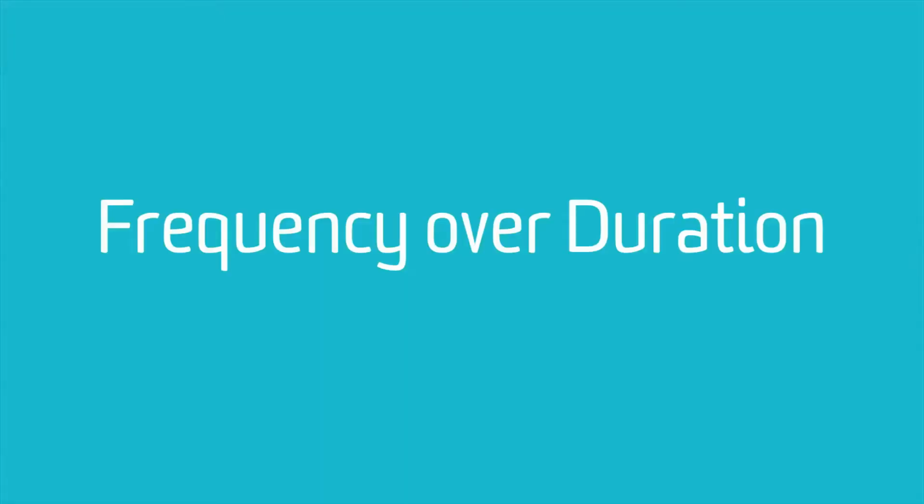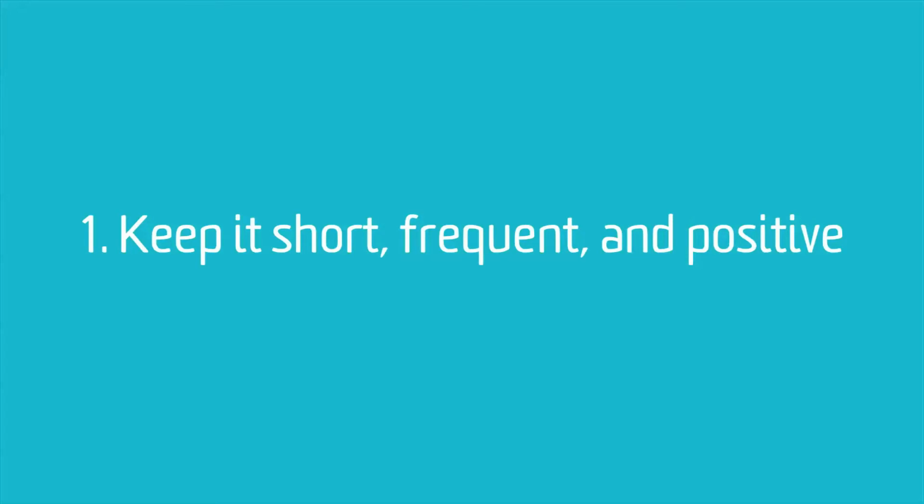In addition, try to focus on frequency over duration using these tips. First, shorter, more frequent periods of engagement that are positive for the dog and the visitor will be more successful than a prolonged period of interaction that becomes uncomfortable or stressful. Second, if your guest has had a good experience with your foster for a little while, consider giving your foster dog a break in another room.